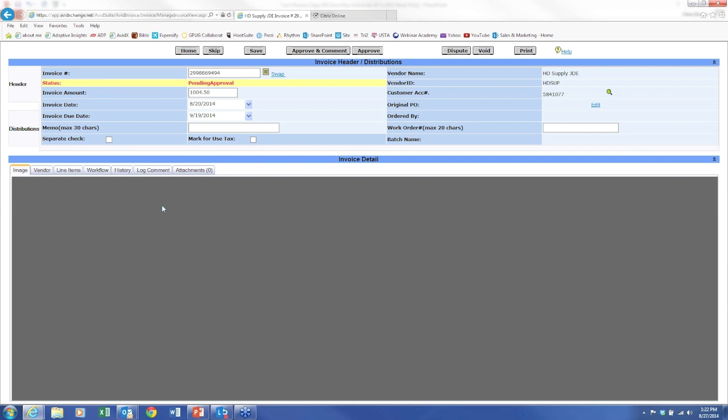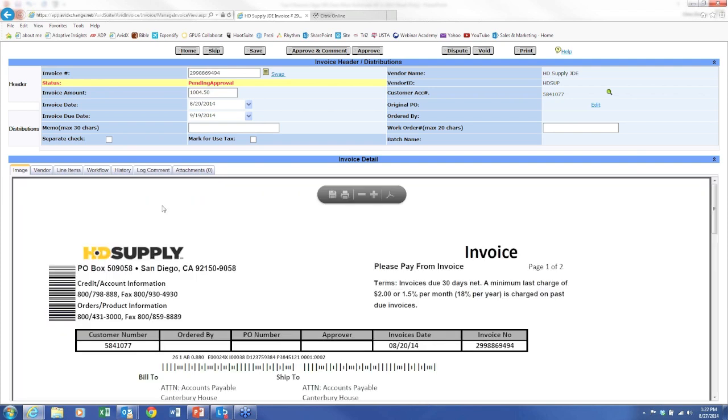So when I go into the invoice, and by the way, there are 2 primary questions that people ask when they first start looking at accounts payable automation. The first question is, what do you do with the invoices? Now, they don't really care what we do with the invoice.